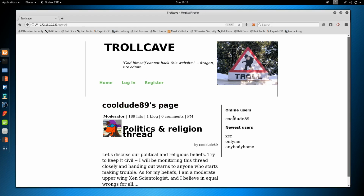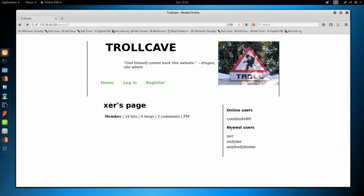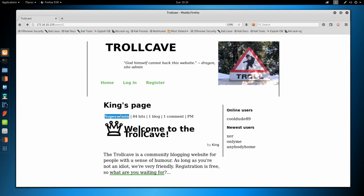If we click on a username, we can look at the URL. It says users/5, and it gets what looks like a user profile. So we have CoolDude89 as a moderator. If we look at XER, he is only a member. Let's try the very first user, which would be a user ID of 1. King is super admin. We have 84 hits.